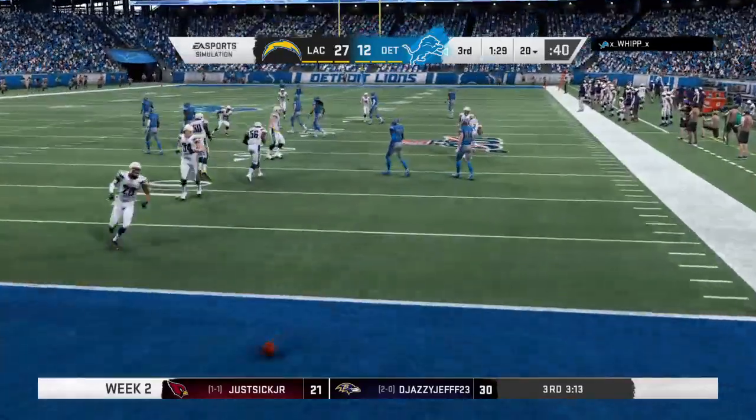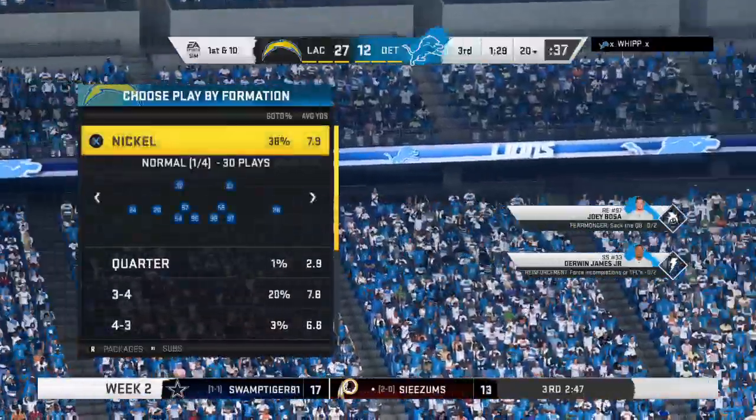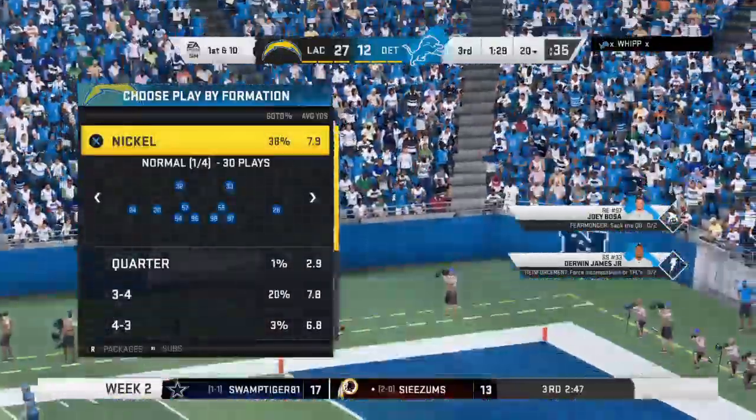To the backspin, and this is going to hit the goal line and continue on into the end zone for a touchback.